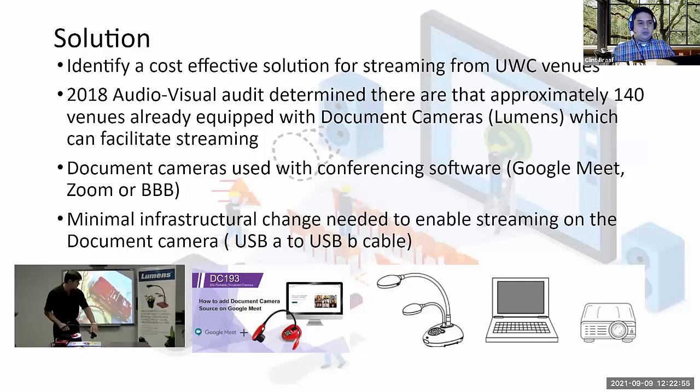So what was the solution we came up with? We looked at what we currently have in our classrooms, and realized that the main thing when it comes to streaming is visual and audio. A camera and a microphone are the basics of what you need in a venue. When we assessed the existing environment, we realized that we actually do have a device in a lot of our venues: the document camera, which is the one I'm broadcasting with right now, in most of the venues on campus. This made us identify a cost-effective solution for streaming, because we are tapping into something that is already there.